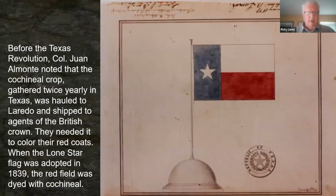Even our Texas flag, look on the left. Before the Texas Revolution, this Mexican Colonel Juan Almonte said that the cochineal crop was gathered twice yearly in Texas, hauled to Laredo, and shipped to agents of the British Crown. And they were using it to color their redcoats. So the British redcoats originally came from Texas cochineal.